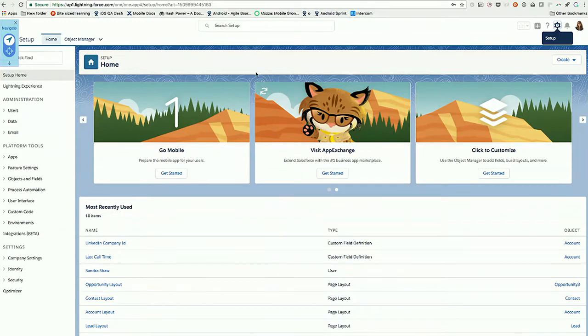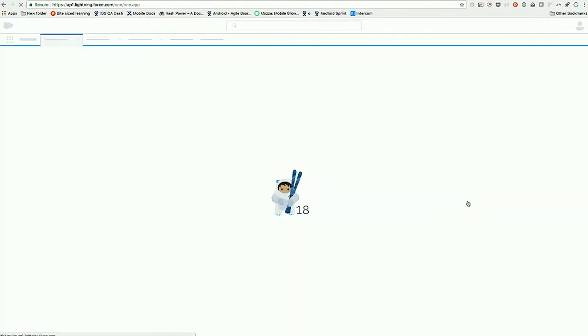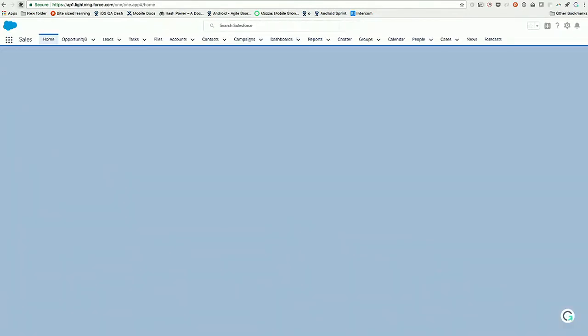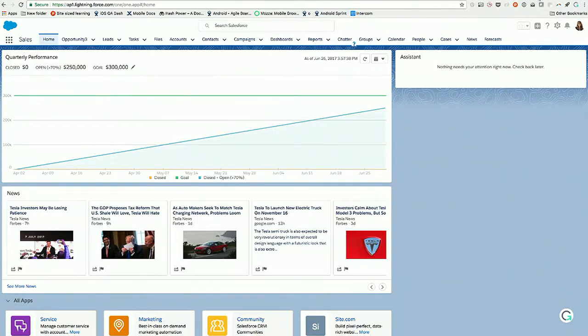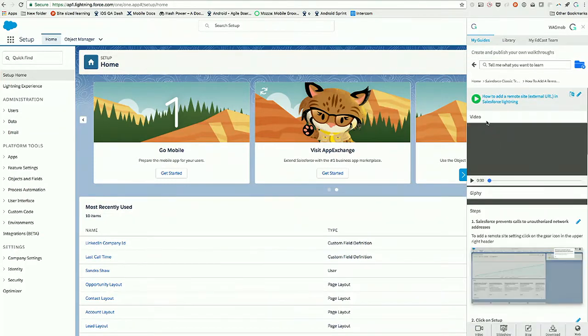So let me play back this guide, one that I've already created in this setup over here. The guide that we are trying to create is how do you create remote URLs inside Salesforce. I'll search for that specific URL over here, and then we'll launch that guide, and we'll show you how easy it is to play back those guides. So inside over here, I'll play back again.